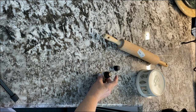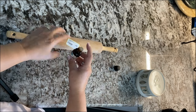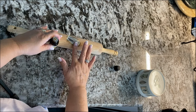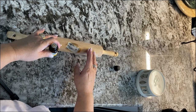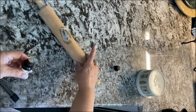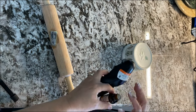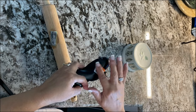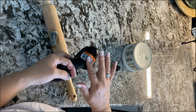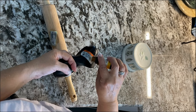So the first thing that I do when I purchase items from the thrift store is I put some lemon essential oil or some baby oil on the items. I hate these stickers because they all smear, but the oil helps the stickers come off easier because they're so sticky. Look at this. They're so sticky that it's hard to come off, and this way I don't have to fight it so much.